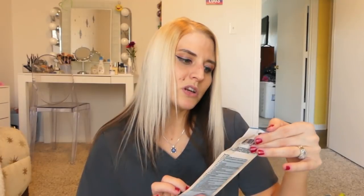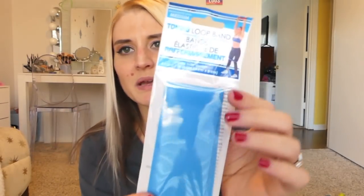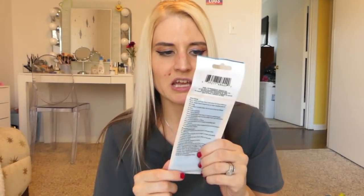But the one thing I did pick up is one of these toning loop bands, and I got the medium level because I'm definitely not into hardcore working out. I do need to start working out more, so I think maybe these things will possibly help me, I hope. But yeah, I got the medium. They also had a heavy, and it's basically just a little workout band that you can use. It's a little bit stretchy, but it has that resistance there. And I just picked out the blue color. They had other colors. As far as I know, they were all the same size.